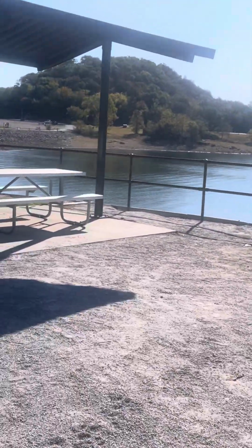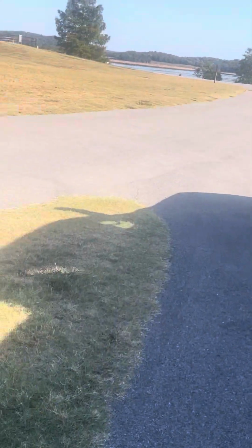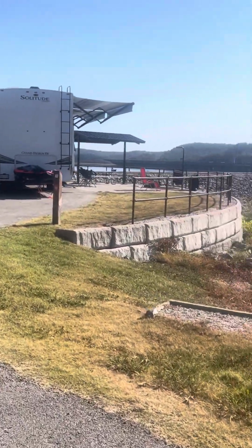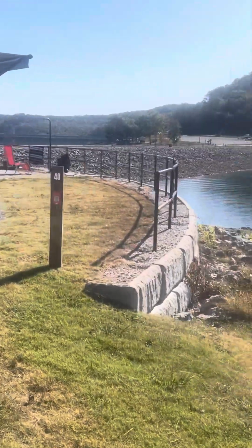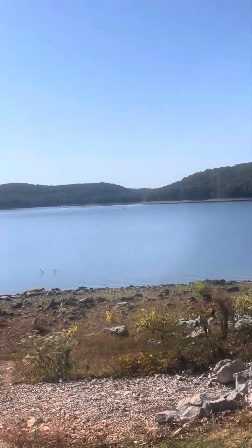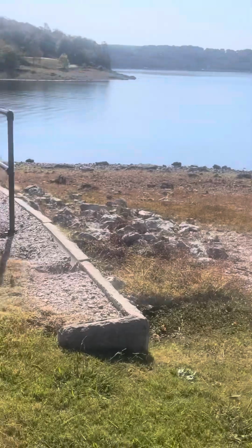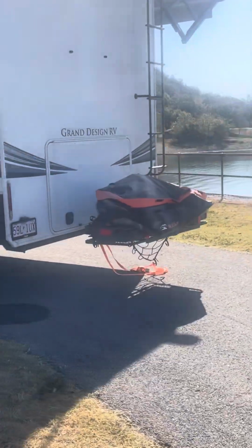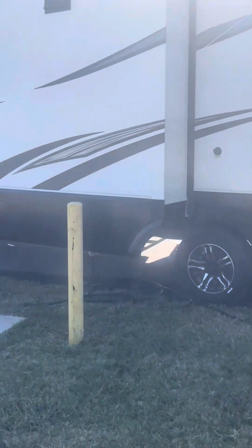This is a picnic table, non-concrete. It looks like aluminum with a canopy. Here's another pull-through, number 40, right on the lake. This looks like a fifth wheeler. And you can see the view of the lake. No bad site on the island with the lake view. This is 40. It's a Solitude Grand Design.